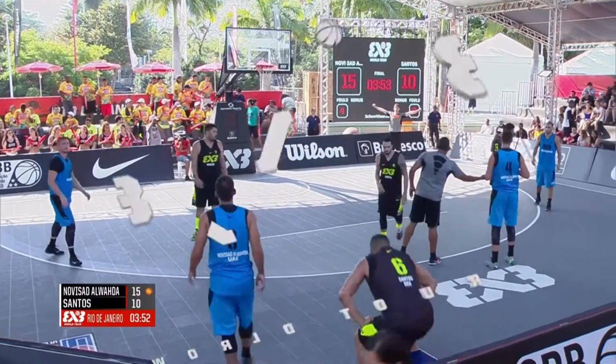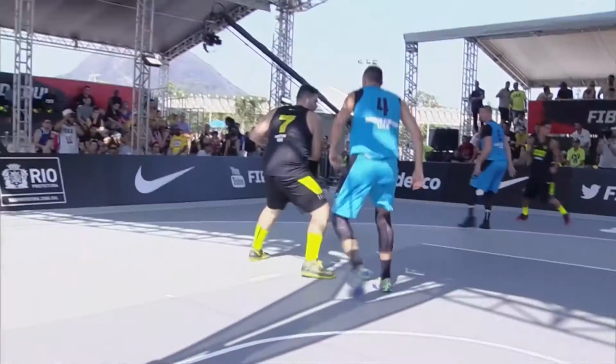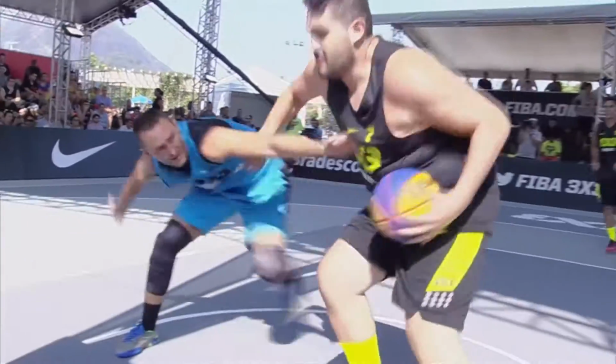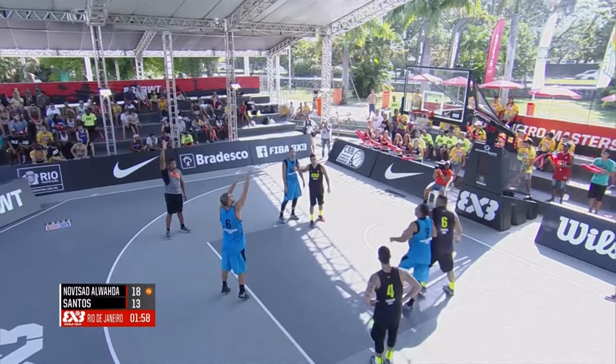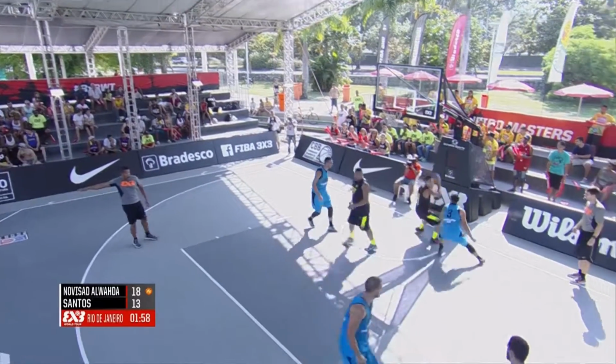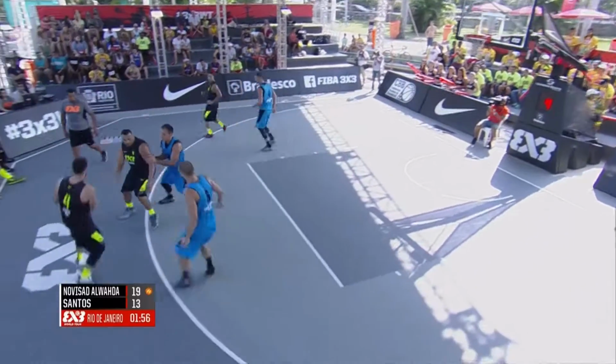Novi Sad Alwada maintained that 5-point lead, and as the game moved inside the final 2 minutes, we rejoin the action with Bulut at the free throw line. Ball's up and ball's in. 19. A minute and 55 to go.